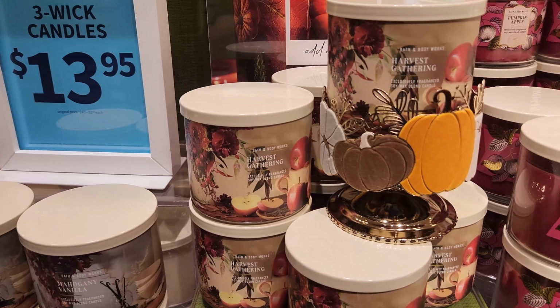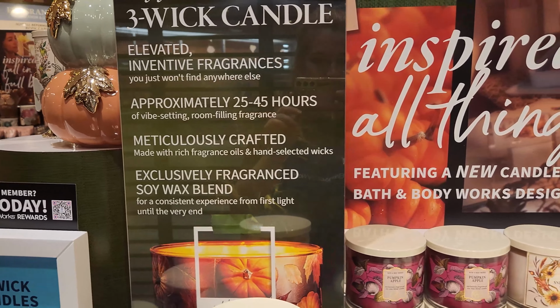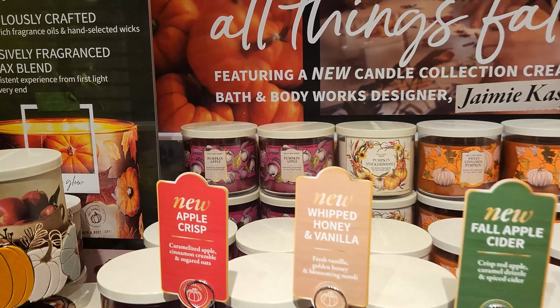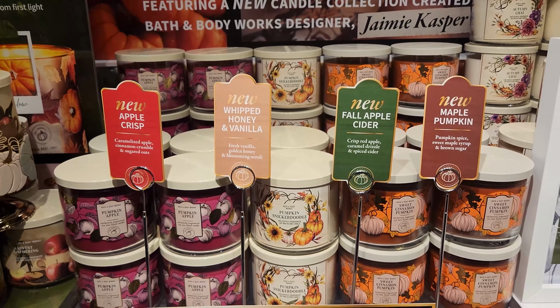Also, just so you know, if you see any blue signs out with promotions on them, just keep in mind that those are rotating sales that change frequently. So for example, I think I filmed this when the candles were $13.95 a piece, but by the time you're watching this, that sale will have already ended. So yeah, I just wanted to point that out and hopefully avoid any confusion.